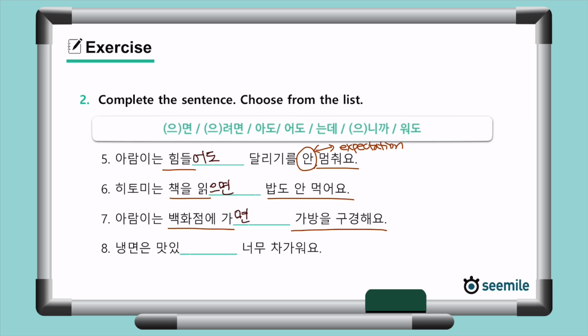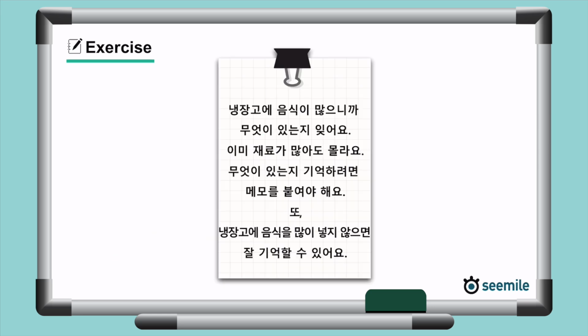Lastly, number 8. 냉면은 맛있, 너무 차가워요. When something is tasty, that's good. But it's too cold, that could possibly be a problem. So these two clauses are contrary to each other. That's why 은데, 는데 should be used. As for 있다, 는데 precedes it, so we would say 맛있는데. 냉면은 맛있는데 너무 차가워요. Now, let me tell you what problem I have and how I can solve it.